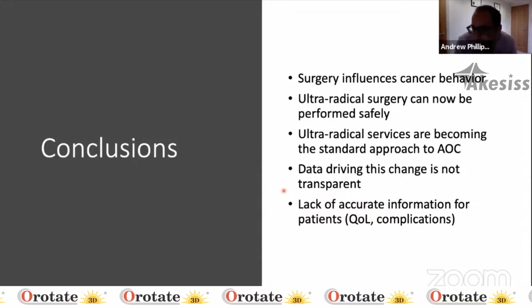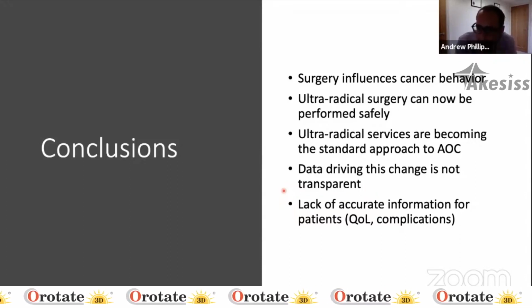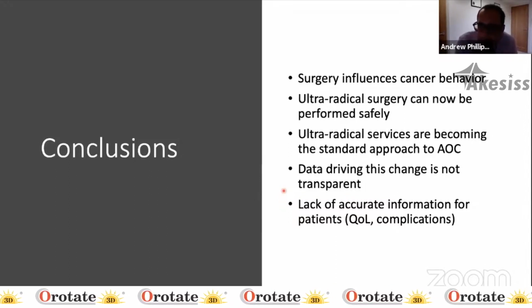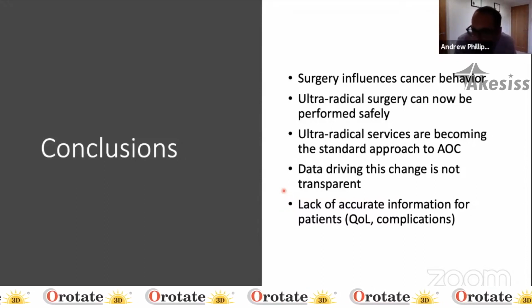The data driving this change is not transparent, and I think that is the big concern with how things are moving forward. We are extrapolating data from 58-year-old women and applying it to 80-year-old women, and there's not a lot of data looking at these specific groups. People describe the range of patients, but they don't describe the interquartile range of patients. You know, that 96-year-old who came in and had a pelvic clearance and happened to have stage 3 disease is incorporated with the people who had their diaphragm stripped, even though I suspect people would not consider stripping that patient. There's a lack of accurate information for patients in relation to quality of life and complications.